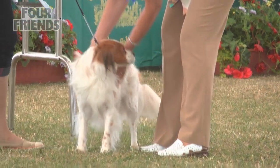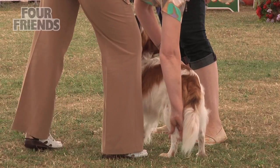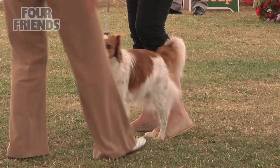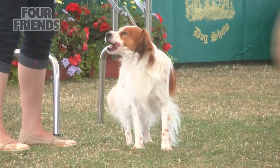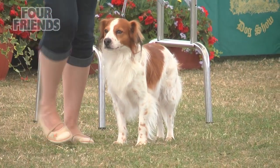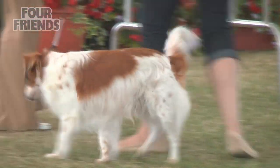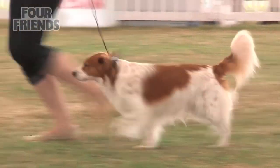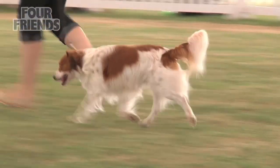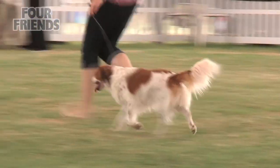Developed in the Netherlands in the 16th century, these keen little dogs were used to lure and drive ducks into the kooi, or cages, with traps at the ends where the hunter, the so-called kooiker, could easily catch the fowl, hence their name. 1530, the best of breed winning Kooikerhondje.